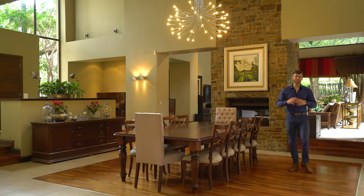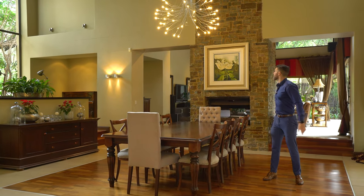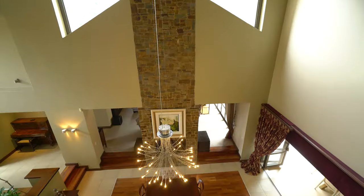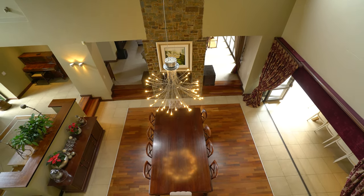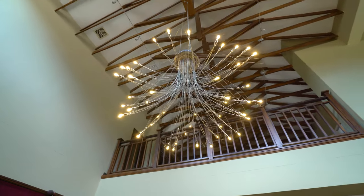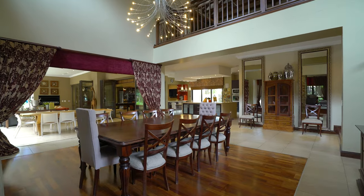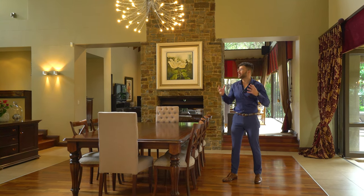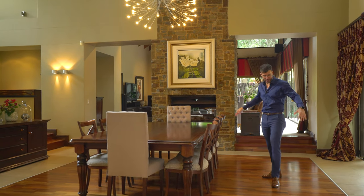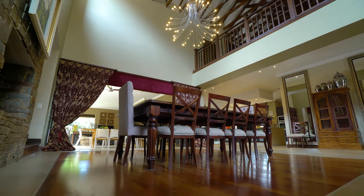But the killer feature of that fireplace is that it's dual-sided, so it continues here, and you really see how it pulls the eye all the way up to these massively high ceilings. Then we've got the chandelier here, beautiful chandelier, draping all the way down just above this dining room table, and we've seen a lot of dining room tables in our time. And this one has to be described as a grand dining room table. I love how it's laid off exclusively on some wood flooring surrounded by tiles. It makes it feel special.